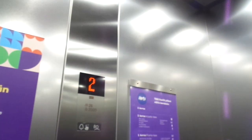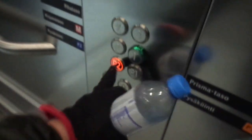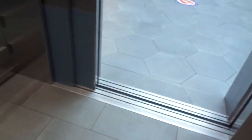As well as at the coming Scandic Hotel Central Railway Station, which is going to open at the turn of the year 2020 and 21.